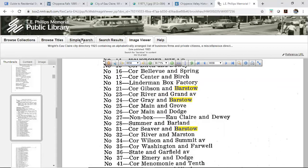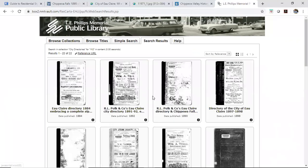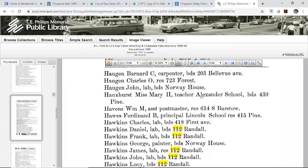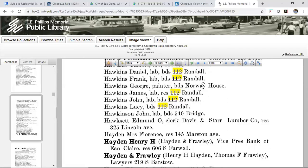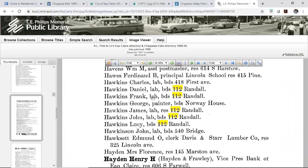Again, if we were searching for a more specific address, just try here, 112. Just going to give a random address here. No surprise, again, it's showing up in a lot of these. Here's 1890. But here we see Daniel Hawkins, a laborer who is boarding. So he doesn't own the place, but he boards at 112 Randall. Quite a few other laborers, the Hawkins family, living there at 112 Randall.